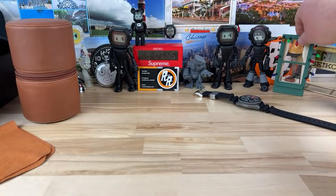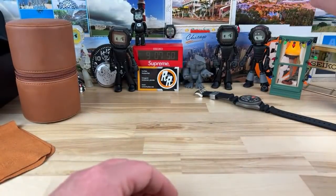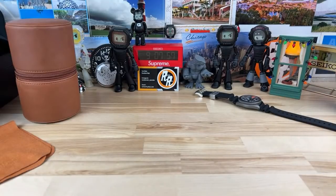No, the Christmas Story light is not on. It times out. It only stays on... I need to figure out. I'm afraid to take it apart to break it or whatever. But it would be kind of cool if it just stayed on.